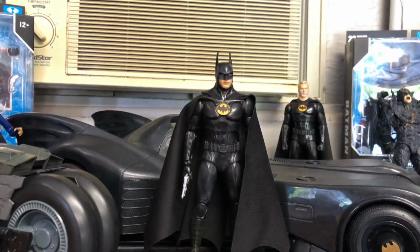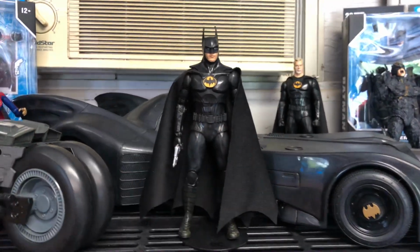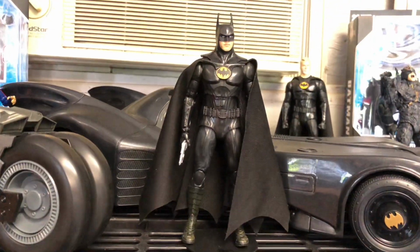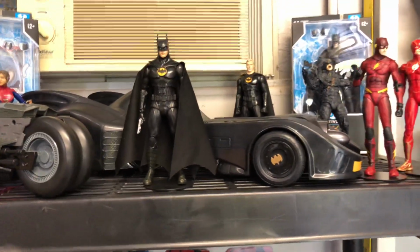And they're going to make, don't bother repainting that belt. He is making a Keaton Batman. Trust me. I mean, a Keaton 89 or maybe 91 Batman Returns Batman. That is coming out.